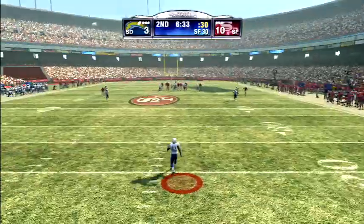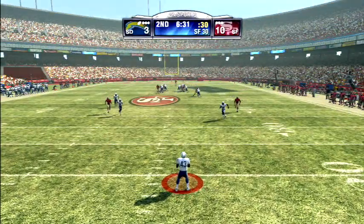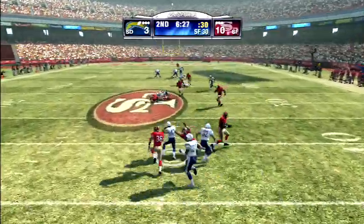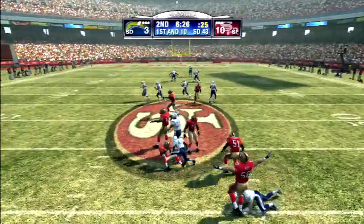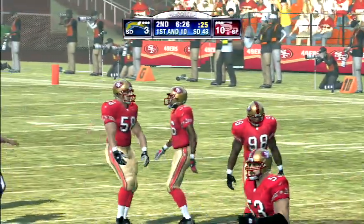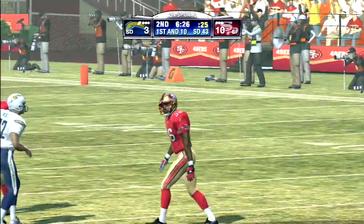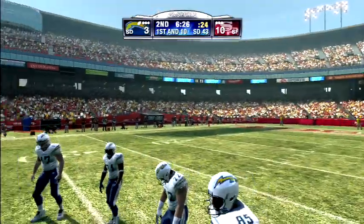Lee punts it, and he really got a leg into this one. Sproles takes it at the 23. Brought down at the 43-yard line. They had to punt it away on their previous drive. Let him fool you. Come on, bro. We need 7, baby. They'll start at the 43-yard line.